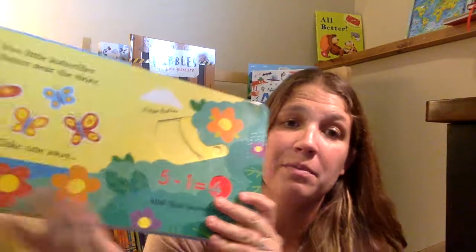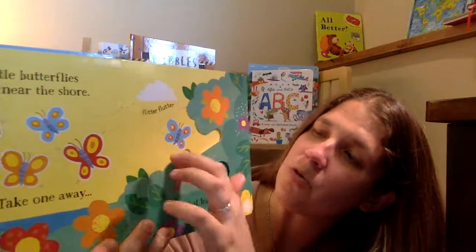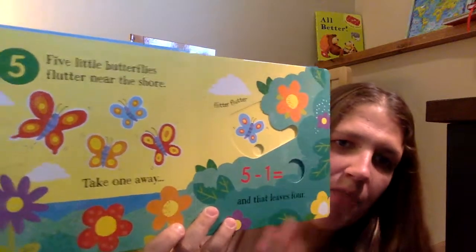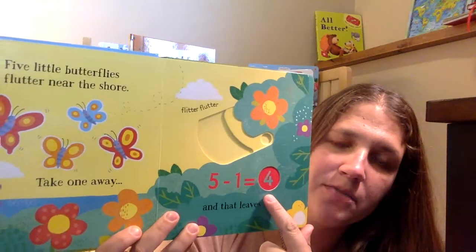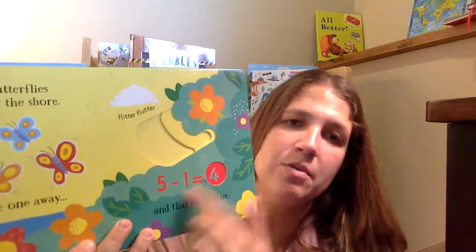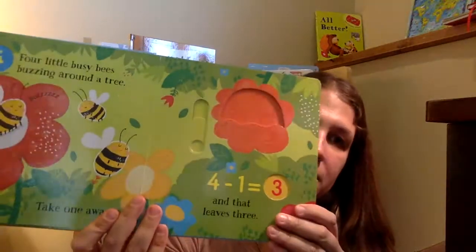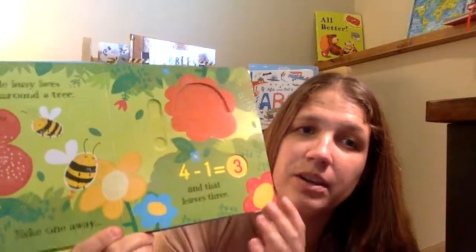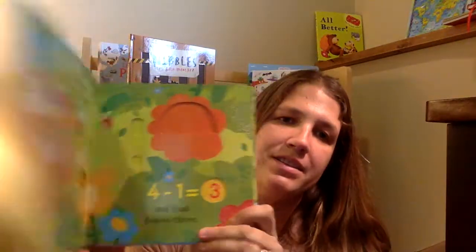This would be a great book for babies, but also one to grow into with your preschool aged kids. So you start off with the number 5 and you take away one butterfly, and how many are left? There's 4, right? And you can count them. You can talk about number sentences. And so it goes all the way down to 0, right? And I like how it's also introducing that mathematical language, like take away and subtraction and equals and all that stuff. So this is a great one too.